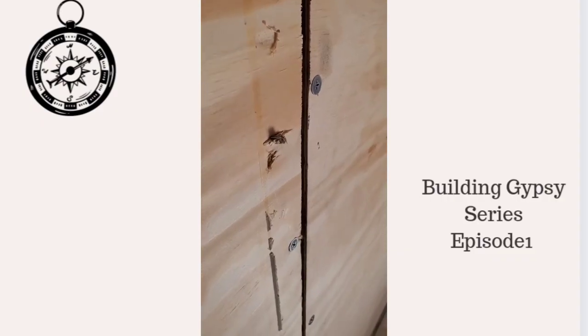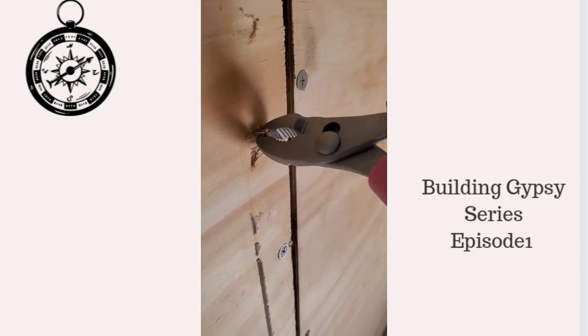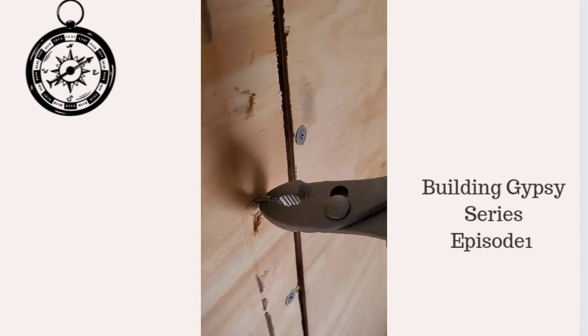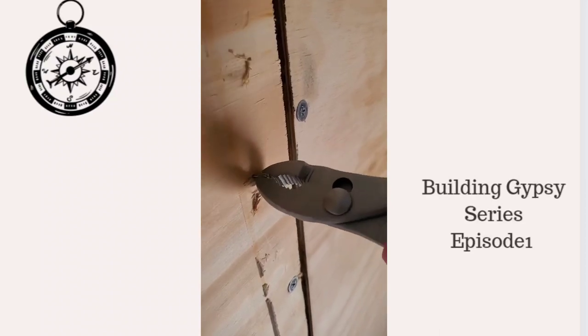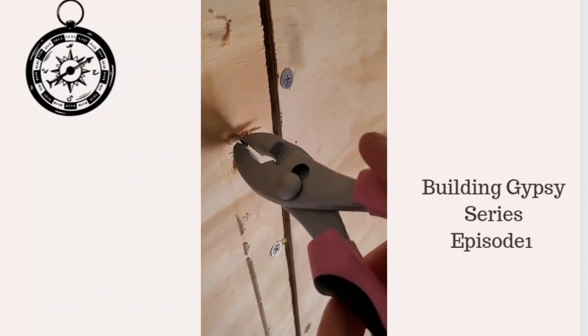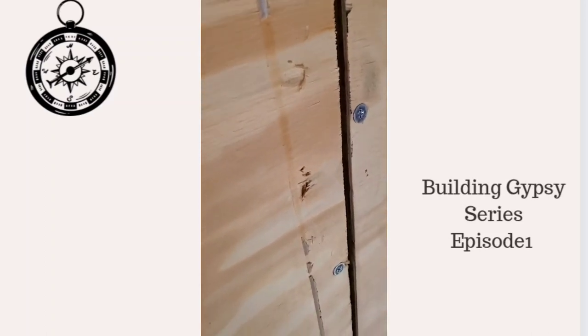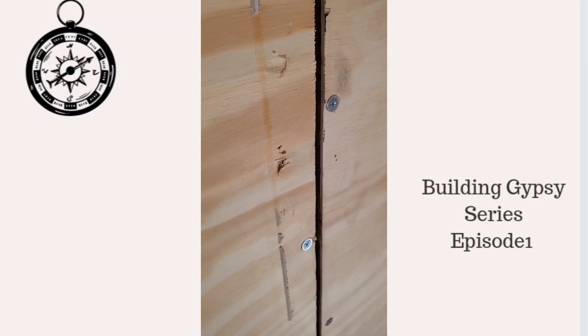You see this guy? Gotta go. So all I've been doing is wrapping the pliers around the staple and then just rolling. Literally just rolling. And pull. That's it. Super easy.